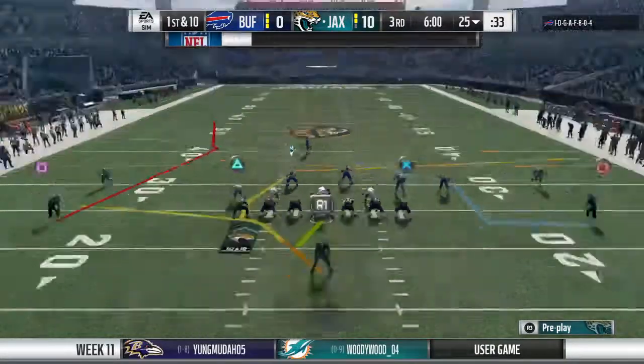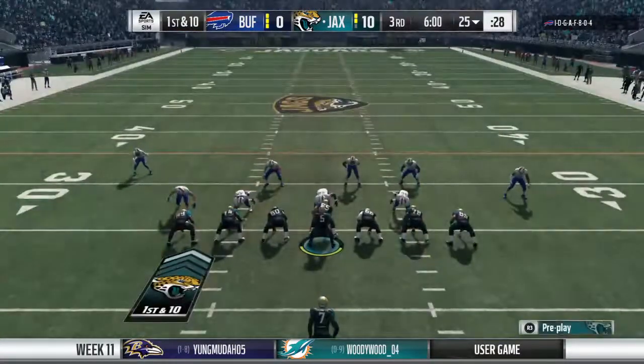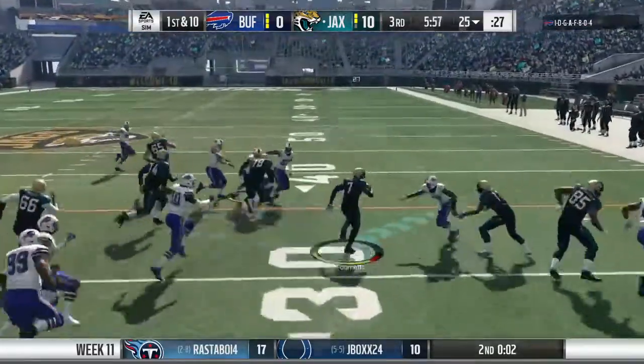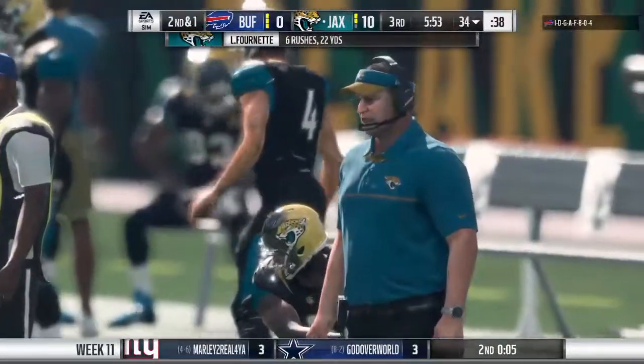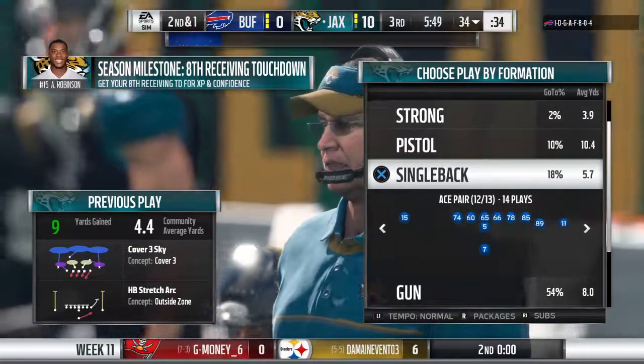And they're definitely showing blitz here. Second half beginning with a run from Fournette. And he'll take this up near the 35, maybe the 34. Give him 9 on the carry that time, and they're set up with a 2nd and 1.